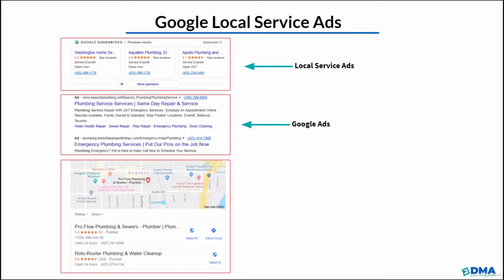And then the next section there, that's your typical PPC ad, right? And with the original ads, you have a lot more costs. You have a lot more to do on the back end. You've got to set up the ads, you've got to write the copy, you've got to set up the landing pages. The local service ads, it's all on the Google platform. It's literally exactly how it looks at the top. You don't need to set up a website. You don't need to do any kind of ad. It's literally just that, okay?